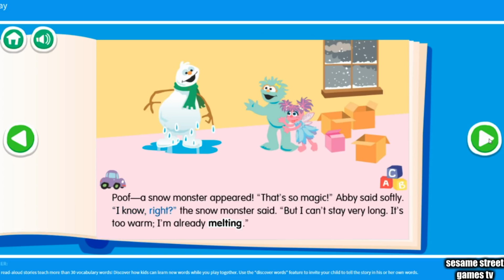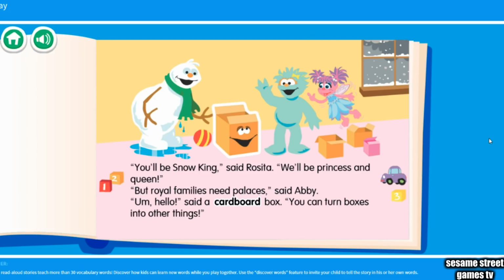"I know, right?" the snow monster said. "But I can't stay very long. It's too warm. I'm already melting." "You'll be Snow King," said Rosita. "We'll be princess and queen." "But royal families need palaces," said Abby. "Hello," said a cardboard box. "You can turn boxes into other things."